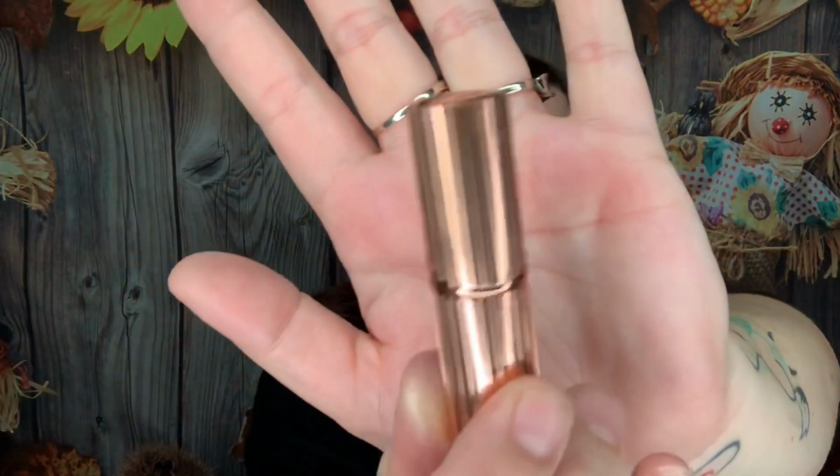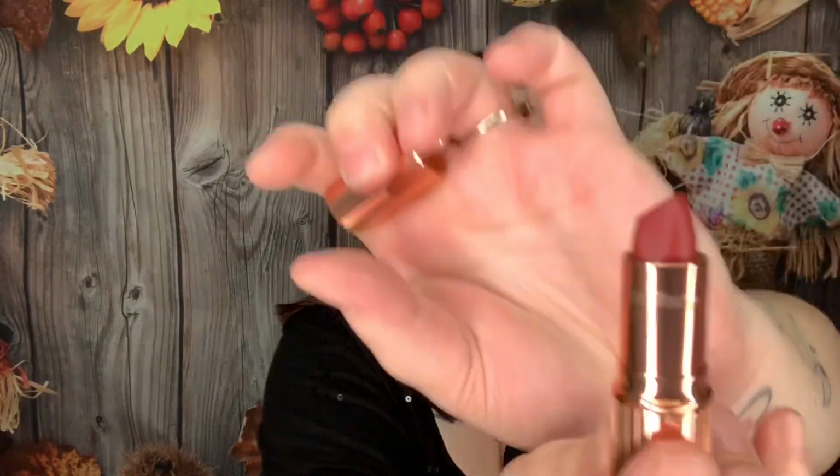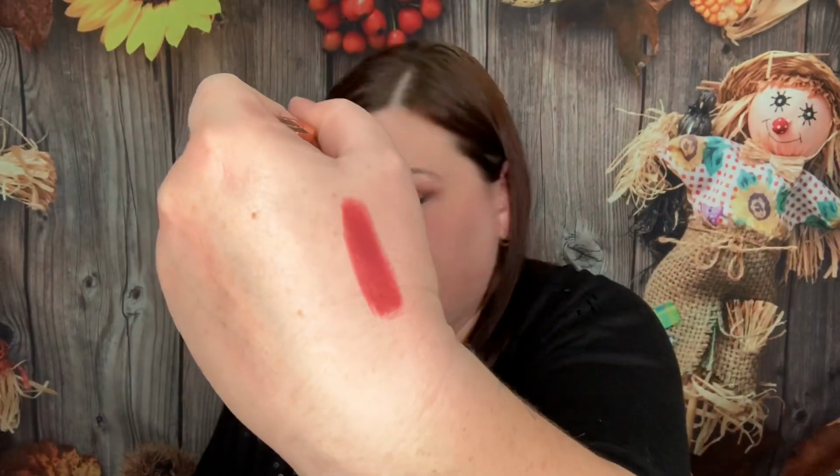Okay, so there were 3 different variations, and you could choose between the 2 lip products, the 3 different colors of the purse, and there's one other thing in here that you could have chosen between 2 colors. So here's the actual packaging, and that is what it looks like. Let's see here. There's the color.